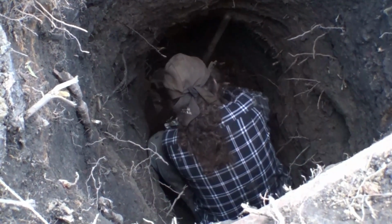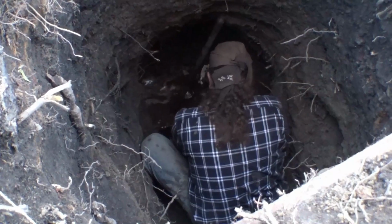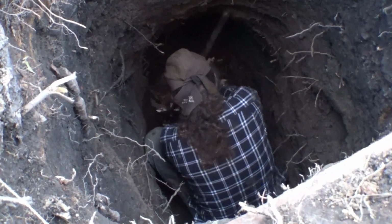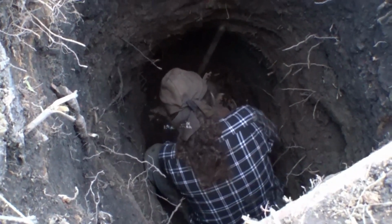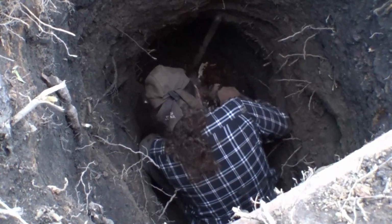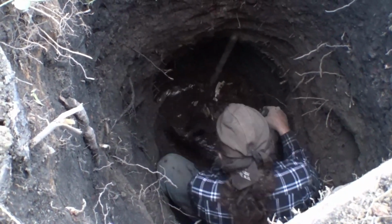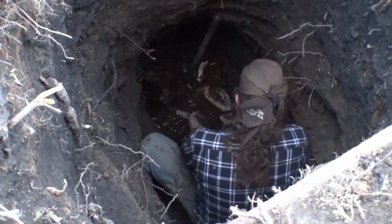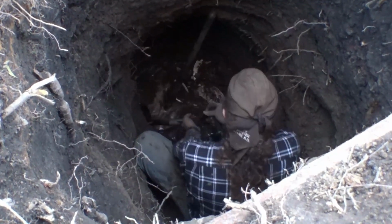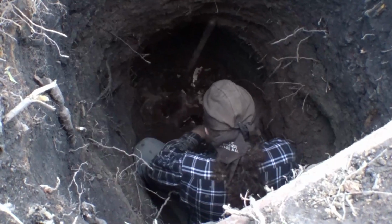Might be a little bit on this shelf when we knock it in. Once I knock it in, though, I'm going to be standing in water, so I don't want to do that yet. But, yeah, that's about it. All right, I guess we'll try to finish up what we can here. Big wood liner. What a shame.